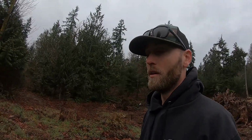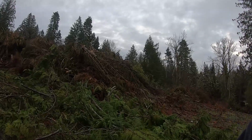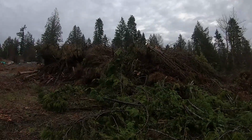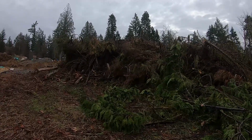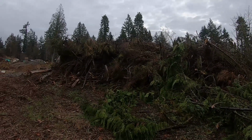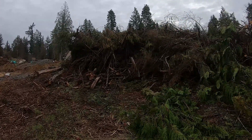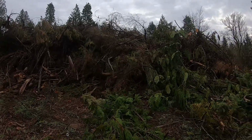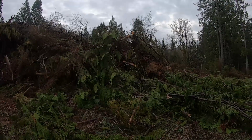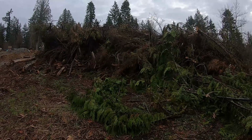Well, we show up today, and this is what we're looking at. Now, he tried to give me a description over the phone, and maybe he's the one that put this stuff here. Slash piles are always a mystery. You don't know if there's big stuff in there, stumps. He said it's mostly just small branches and everything. If that's the case, it shouldn't be an issue.